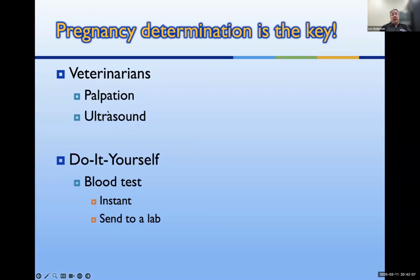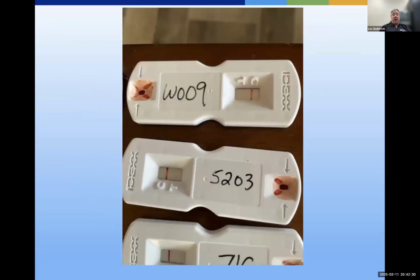Okay, get a hold of your veterinarians to get a palpation or ultrasonography done. If you don't have a herd veterinarian that's able to come out and get that done for you, we do have several blood tests that are available, both instant tests, and you can send it into Sandy or any of the UK labs and get that test done. And those can be very accurate.